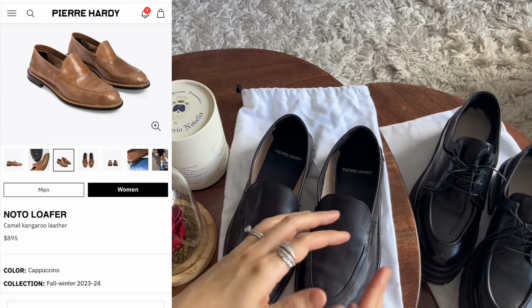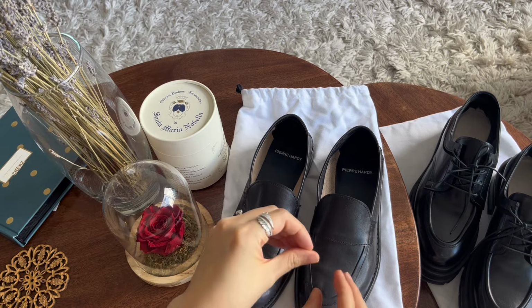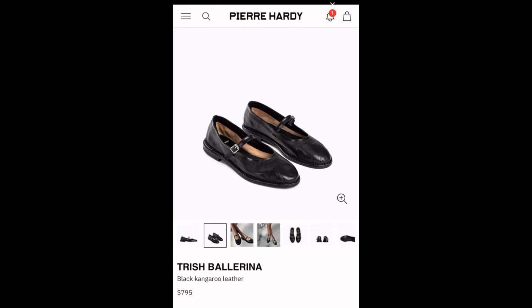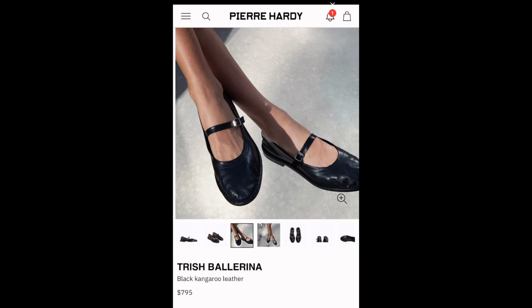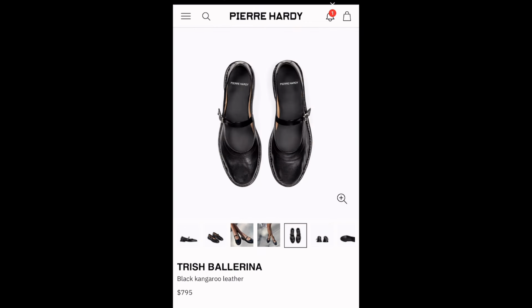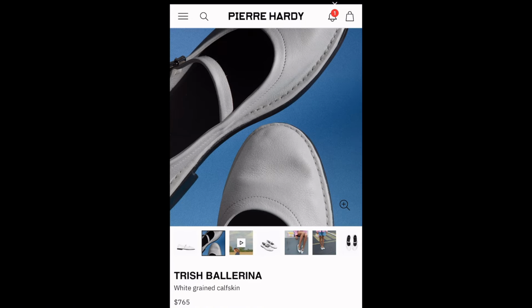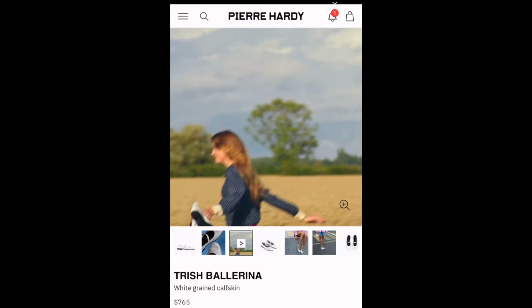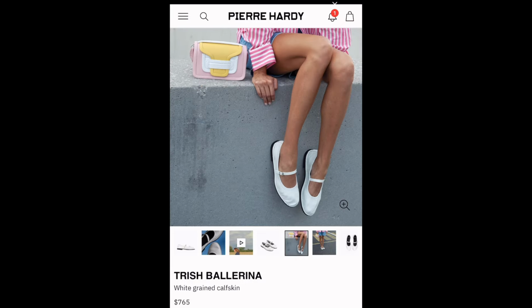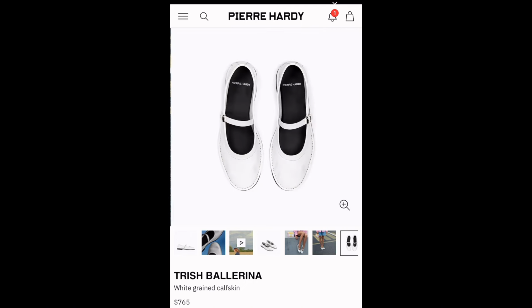They also come in a few other colors: white, camel, light blue, and all of them are beautiful, though I think each one has a very different character and vibe. In their latest collection, they also made these Mary Jane style shoes in the kangaroo leather. So they are the exact same materials as my loafers, but they are slightly cuter. It also comes in white, and the white is made of a grain calfskin instead of kangaroo leather, in case you find it a little bit weird to wear kangaroo leather on your feet. But I think both versions are equally beautiful. The white would be absolutely perfect for the summer.